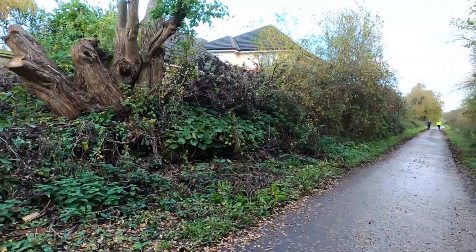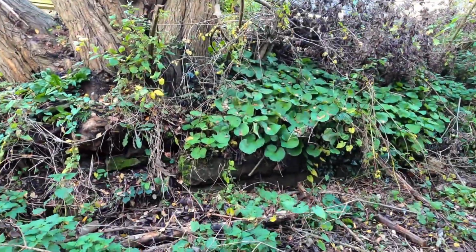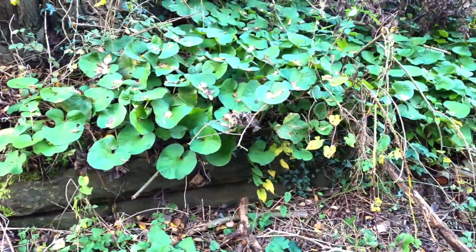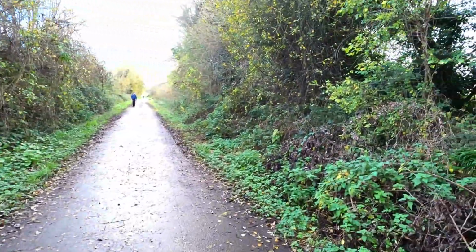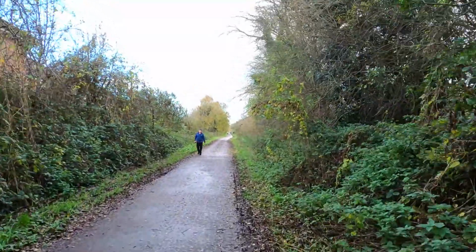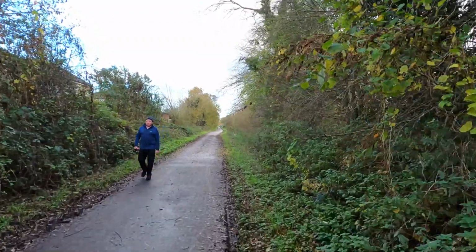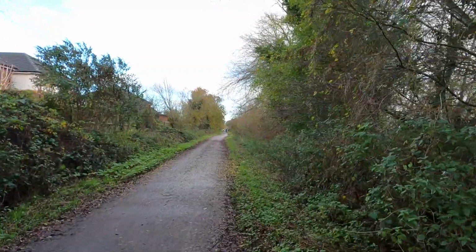Now, these houses that you can see on the left are, oh look, you can see there's a piece of the platform stone there on the eastbound platform. As I said, it does occasionally appear through the greenery. So yeah, these houses, they were built, I'd say about 15 years ago. They're built directly on the old goods yard, which sits on the north side of the station.